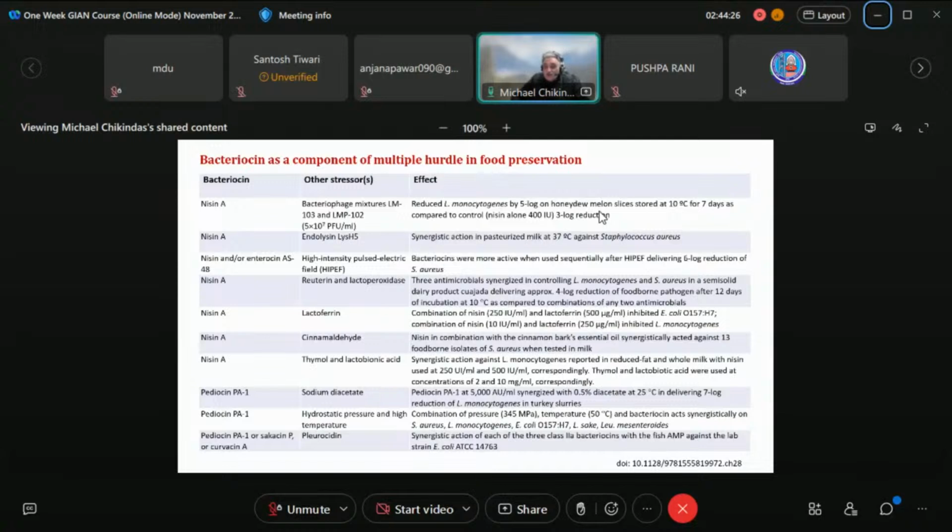Synergistic action against Staphylococcus aureus, extension of the shelf life. Now, a beautiful example where niacin and lactoferrin can inhibit O157:H7. And this is really fantastic because niacin on its own will not work against the gram-negative microorganisms. So you need something to disrupt the outer membrane. The inner membrane, gram-positive bacteriocins can't deal with, but you need to get into the inner membrane.